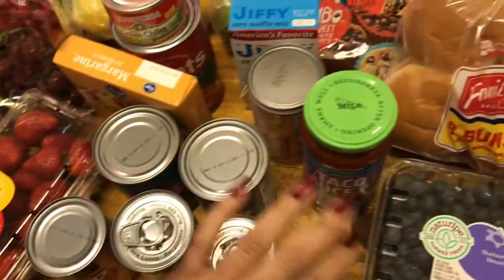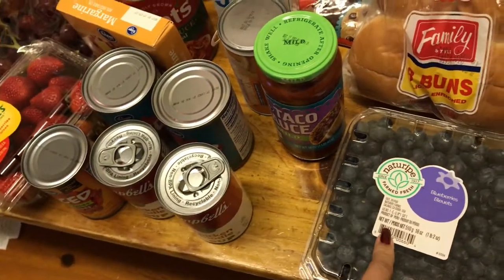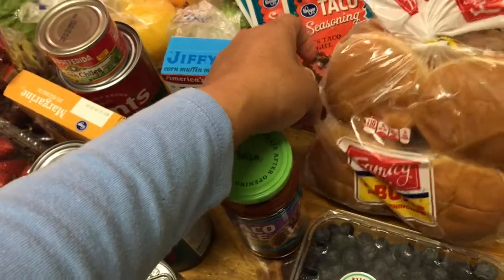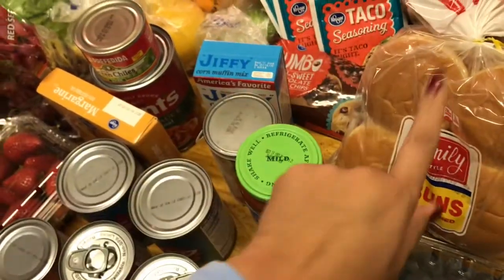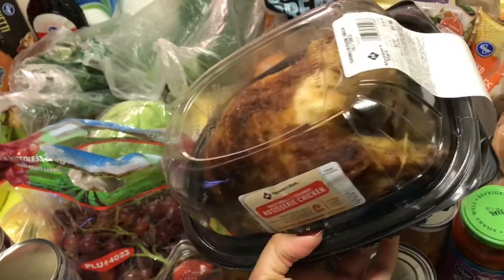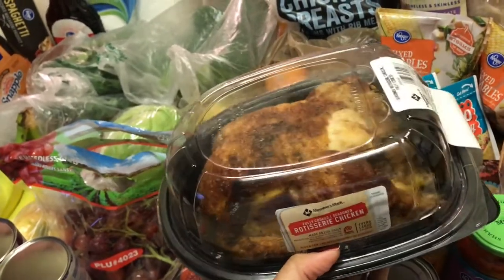And from Sam's, I got these blueberries, big thing of blueberries. And then I also stopped by the Dollar Tree, this was earlier, and got some buns because I forgot to put them on the click list. Also from Sam's, I got a rotisserie chicken for dinner. So we'll be having rotisserie chicken and mixed vegetables and probably some rice.